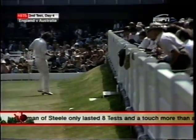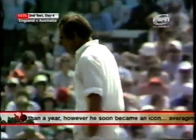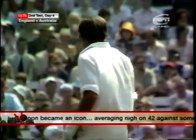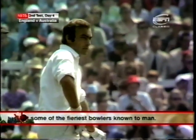Racing down towards the pavilion, into the rails. A good-looking stroke from John Edrich. Moving into Walker, the ball wasn't over-pitched. He hit it on the up. It's a good shot.